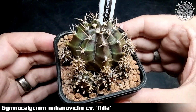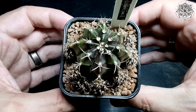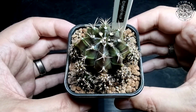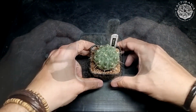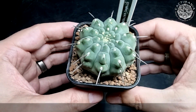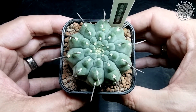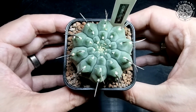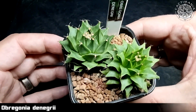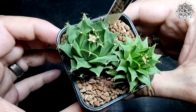A Gymno hybrid called Neela. This turns an almost black colour given more light. Another lovely Gymnocalycium battery. Some more Obrigonia denegri. Grown in less light than the previous ones I've shown you, which is why they're a more darker green colour.